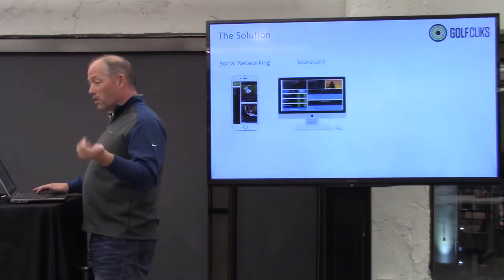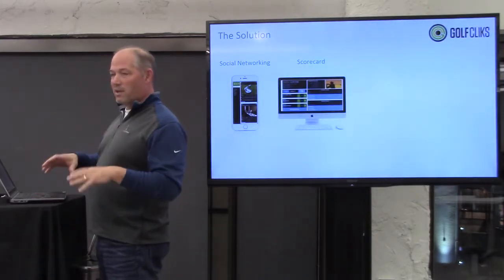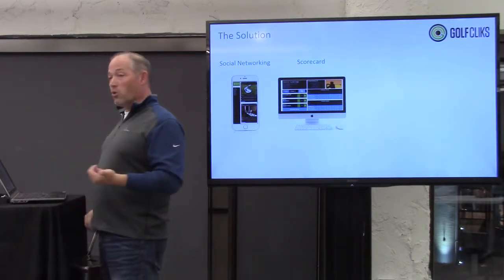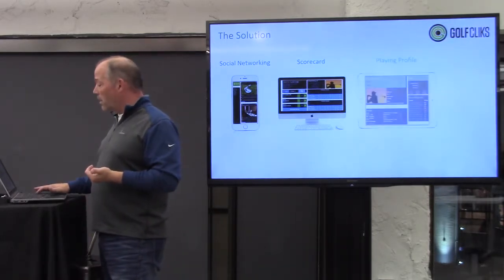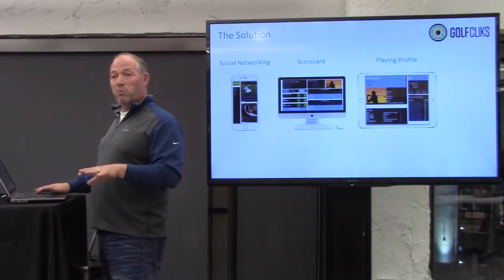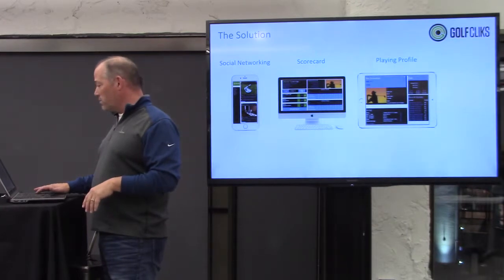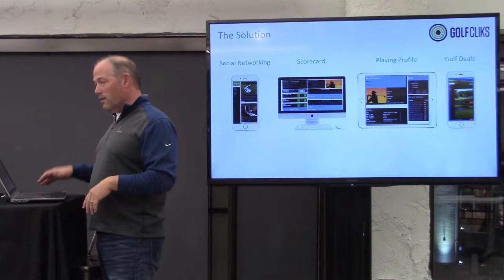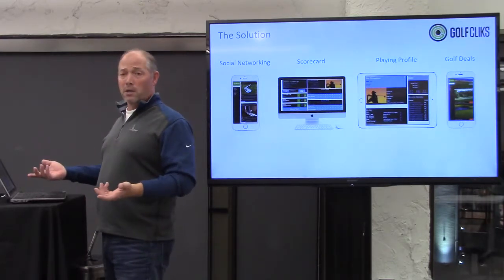So we have a social networking component that is private in nature, secure, safe, where groups of individuals can connect. There's a scorecard application that is part of that platform. All of this feeds into individual playing profiles for our golfers. So you can track your performance, statistics, where you played, when you played. And then finally, there's a golf deals component to this.